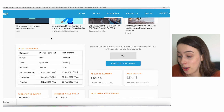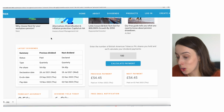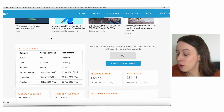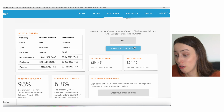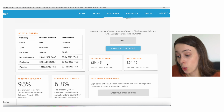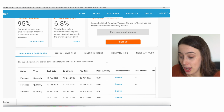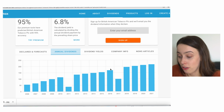British American Tobacco are actually a quarterly dividend payer, so they will pay you not once, not twice, not 3 times, but you'll be getting 4 payments across the year for this stock. Dividend yield is very high for this one, 6.8%. And if you have 100 shares of British American Tobacco, you'll be getting, with that dividend yield, quite a nice amount, £54.47. Let's have a look at how they're doing. So they have been increasing their dividends over time, but they've had a few dips that you can see here.